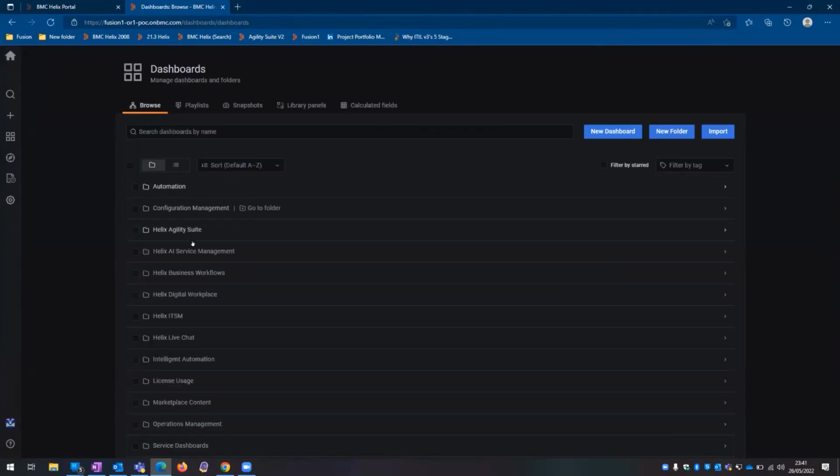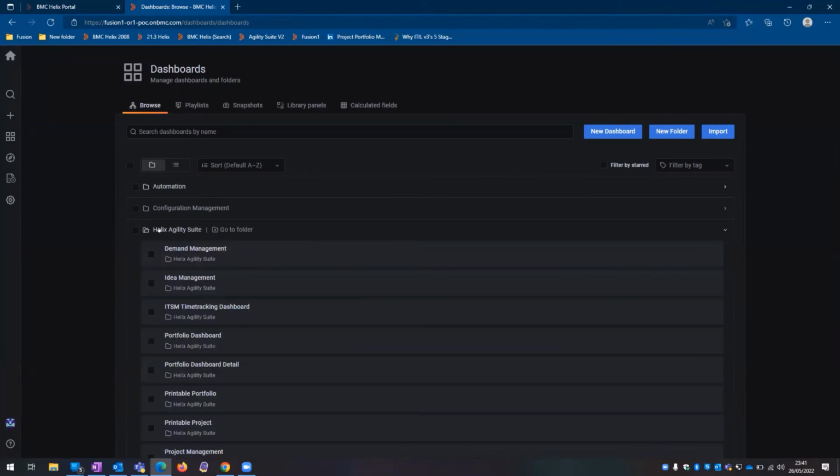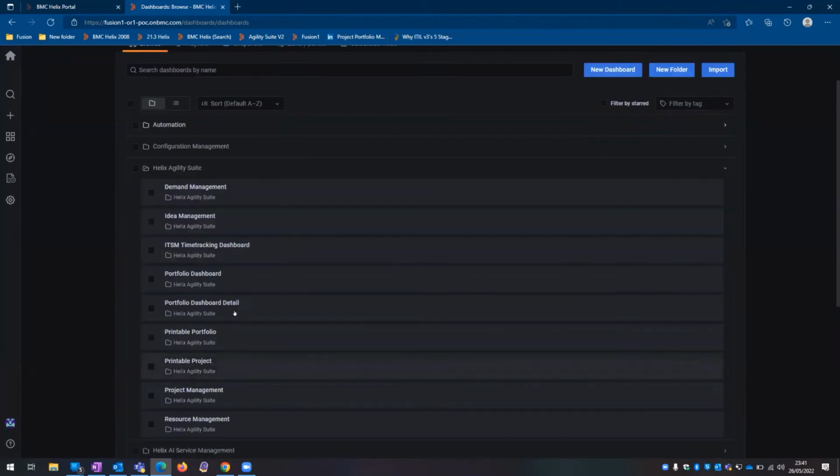Now, under Helix Dashboards, of course, under the Browse menu, maybe it wants to sign me back on again. Just as you get with Helix Dashboards, there we go. You see, you've got Agility Suite. So you've got this whole host of other reports that you get, as you probably know, with Helix Dashboards, but also within Agility Suite, you get a lot of out-of-the-box dashboards with Agility Suite as well, to really be able to understand that ROI and value.